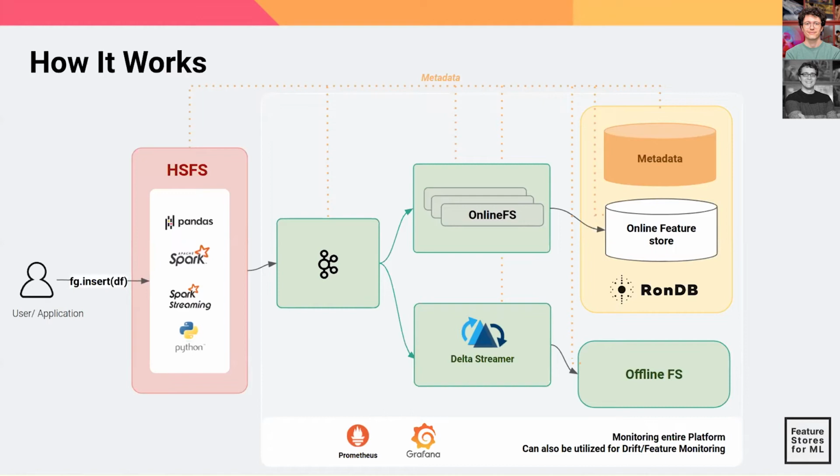And in the second layer, we have the Delta streamer. So we're using Hoodie for the offline feature store, which takes care of taking the same data and upserting it on the offline feature store, so in order to get the backfill mechanism for the offline feature store as well. And all of this is monitored by Prometheus and Grafana.